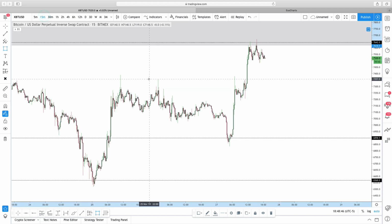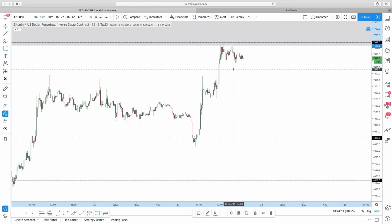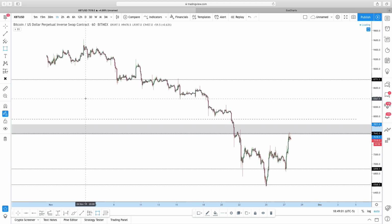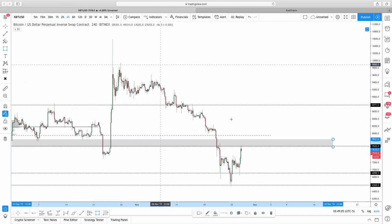I think I got in from 7,580 to 590 something, basically on the retest after failure. So right now I am, fingers crossed, hoping that this does break down, but I am not under the impression, again, that this is just going to ultimately retest these lows down here.